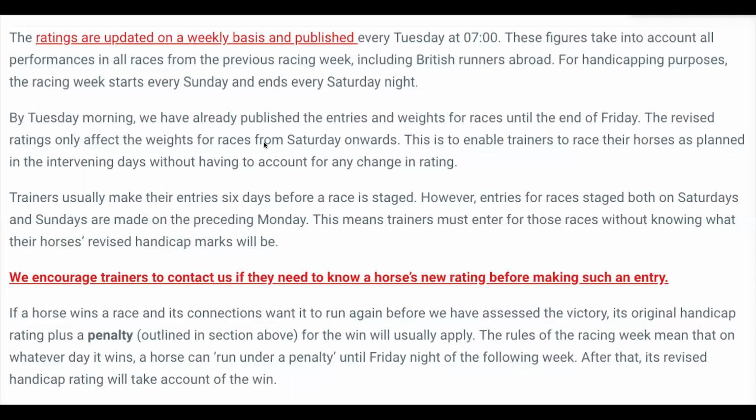They will still run off 70, so they'll be £5 well in, and that's what well in means there. Trainers usually make their entries 6 days before a race is staged. However, entries for races staged both on Saturdays and Sundays are made on the preceding Monday.